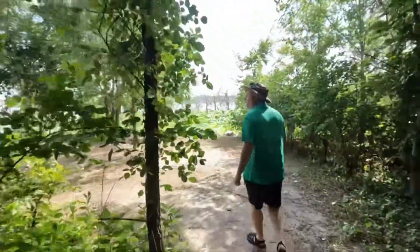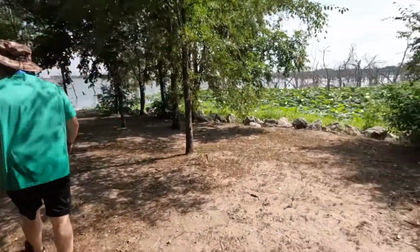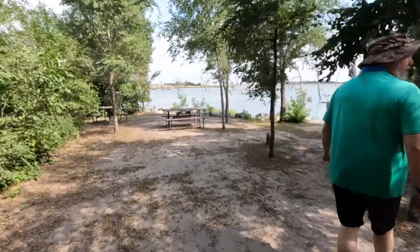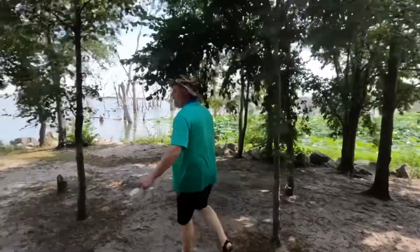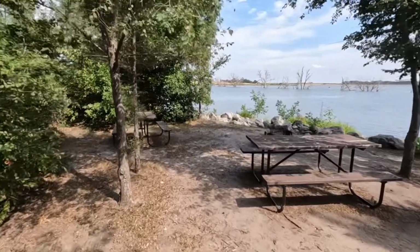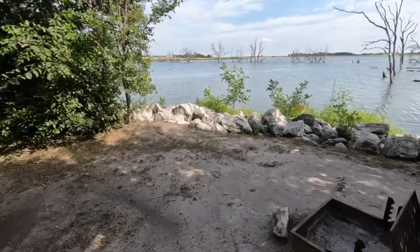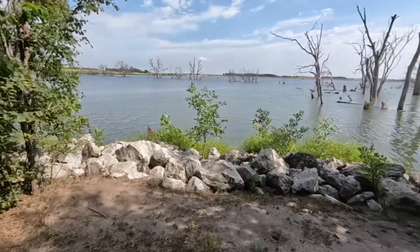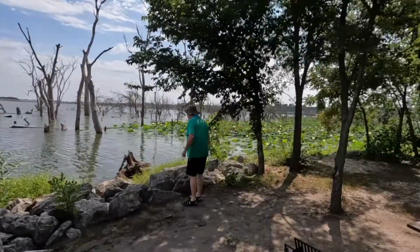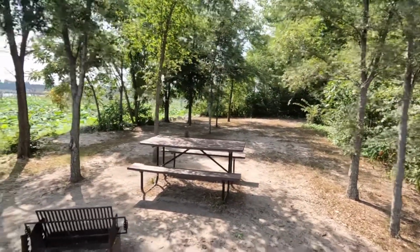So this would be a good campsite if you wanted a little sunset. Wow, this is probably the largest one we found. This one could easily support 3 or 4 tents, maybe a hammock or 2. Yeah, this is nice. There are actually 2 picnic tables here, and a nice fire pit. This is a pretty nice site here. I like this one. Definitely would be good for a group. You've got some direct access to the water, and then of course the lily pads there. But this is a nice large campsite.